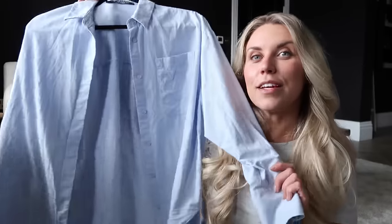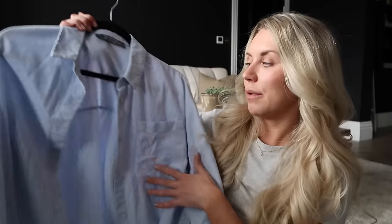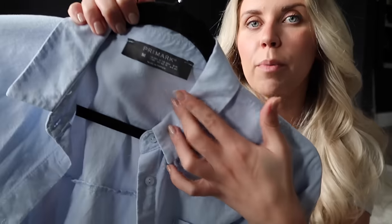Just a couple of fashion faves that I've noticed I've been reaching for, especially after my Seville trip. I literally wore this so much. We were only there for a few days, but I was thinking I didn't even need to bring anything else. So this blue shirt, and I'm not just talking about this one in particular, I'm talking a variety. Just a plain Oxford shirt in this kind of baby blue. This one's just from Primark, but I did get it a while ago. Such a lovely color for spring and summer, so I have been reaching for that shirt quite a bit.